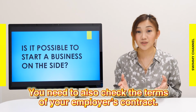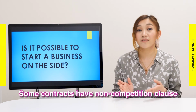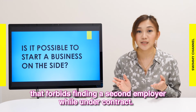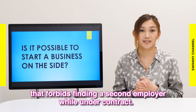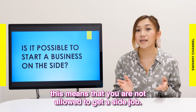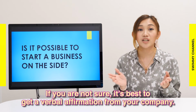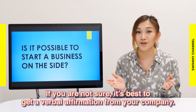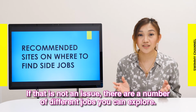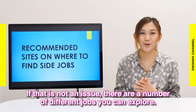You need to also check the terms of your employer's contract. Some contracts have a non-competition clause that forbids finding a second employer while under contract. If you have this clause in your contract, this means that you are not allowed to get a side job. If you're not sure, it's best to get a verbal affirmation from your company. If that is not an issue, there are a number of different jobs you can explore.